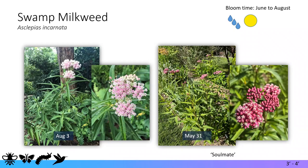For that reason, this is a really good selection for the wetter parts of the garden or even a rain garden itself. Flowers are attractive to bees, butterflies, and hummingbirds, as well as a larval host plant for the monarch butterfly. In the pictures from my garden, I have this both in regular garden soil in a normal garden bed, but I also have it pretty far down in my rain garden as well, where it stays wet regularly. So very adaptable.